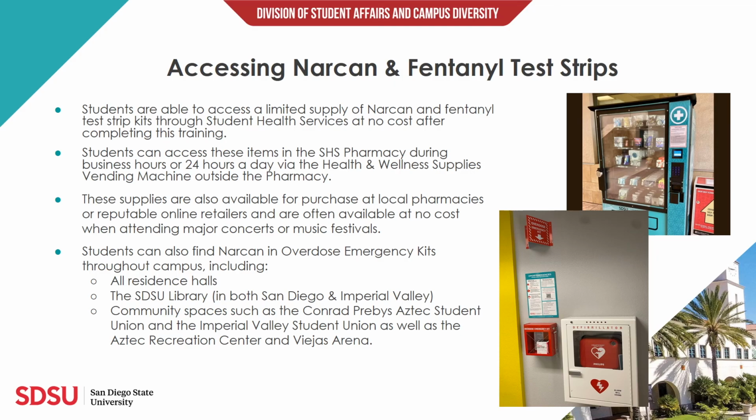You may also be able to access supplies when attending major concerts or festivals. Students can also find Narcan and red overdose emergency kits throughout campus. These are located in all residence halls, typically in the main lobby or community lounge. These kits are also located in the SDSU library in both San Diego and Imperial Valley, and in community spaces such as the Student Union on both campuses, the Aztec Recreation Center, and Viejas Arena.